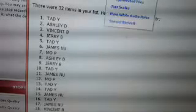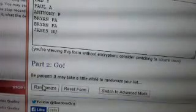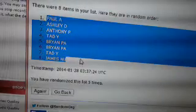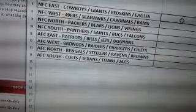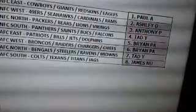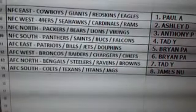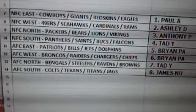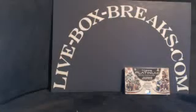And the finale is 2013 Platinum. This one is going to be by division. 8 people, 1 division per person. We'll randomize it 5 times. Number 1, 2, 3, 4, and 5. Mess real quick, and here's the box.